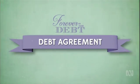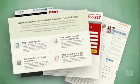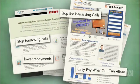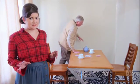It was good news. Entering a debt agreement. Finally, there's something called a Part 9 debt agreement. Debt managers will tell you that this is an arrangement with your creditors that will lower your repayments and stop all those harassing phone calls. That sounds good. It does, and it can be, but it's also part of the Bankruptcy Act.